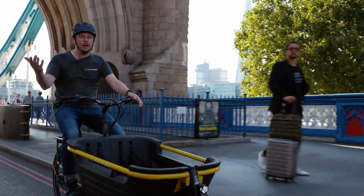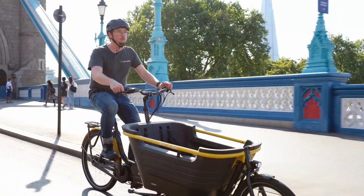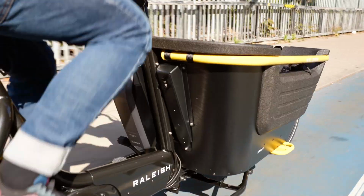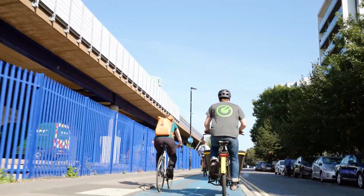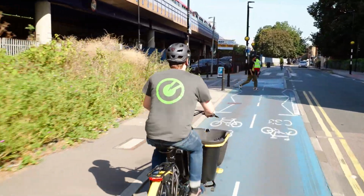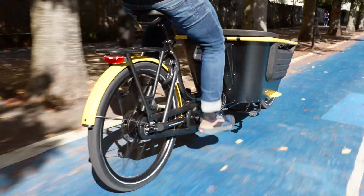The bike feels very balanced. I can ride it one-handed like this, no problems at all. We'll see what it feels like with the kids in it, see if the weight makes any difference. Bosch motor's really powering through. We're on a bit of a slight gradient here, but yeah, it feels nice and balanced. It's coping with these really narrow bike paths here quite well, not feeling too wobbly or anything.